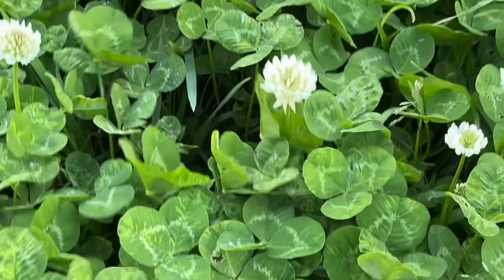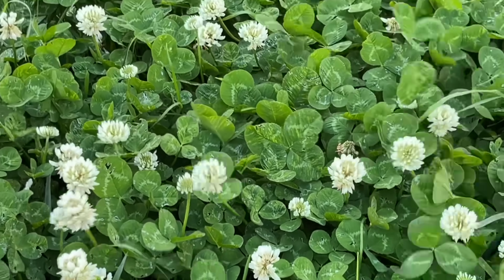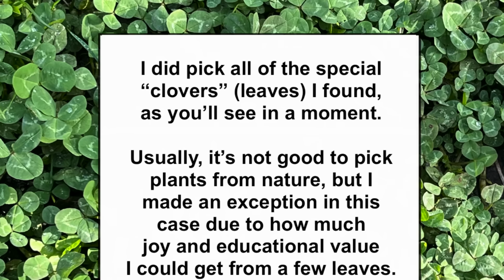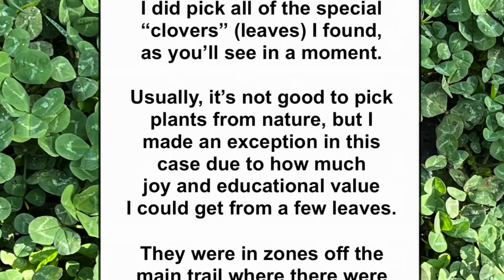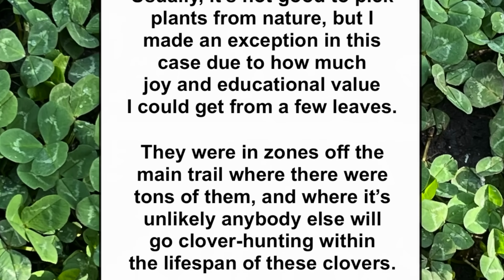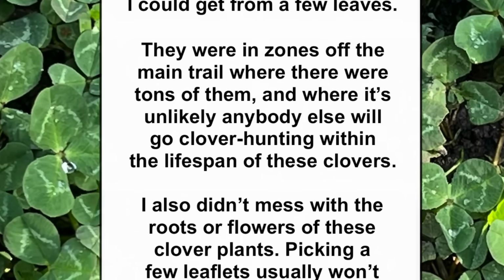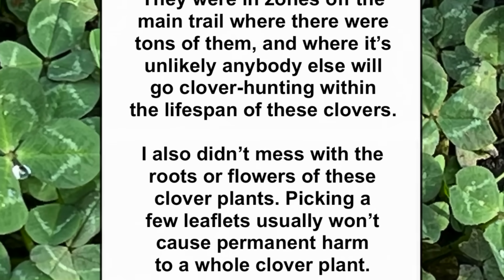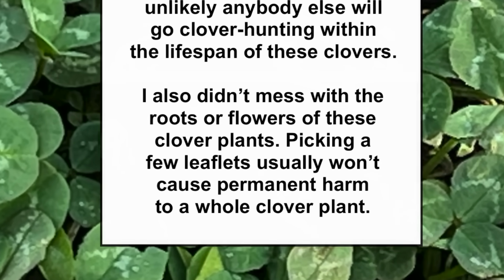Now, before I show the craziest parts here, let me clarify some things that I expect I'll get comments asking about. First of all, yes, I picked every single cool clover I found. I don't normally pick plants from nature, and I don't want to steal all the luck in my neighborhood, but these were off the trail in areas where there were tons of them, and where I'm pretty sure nobody else is going to be clover hunting anytime before many generations of clover leaflet have passed.